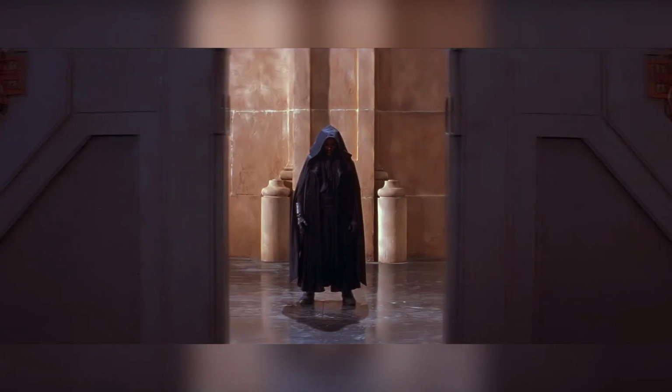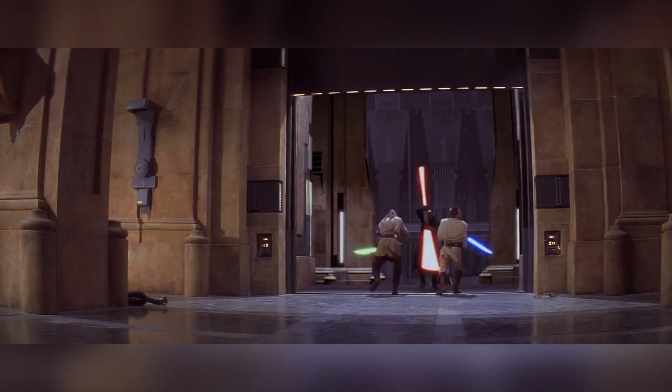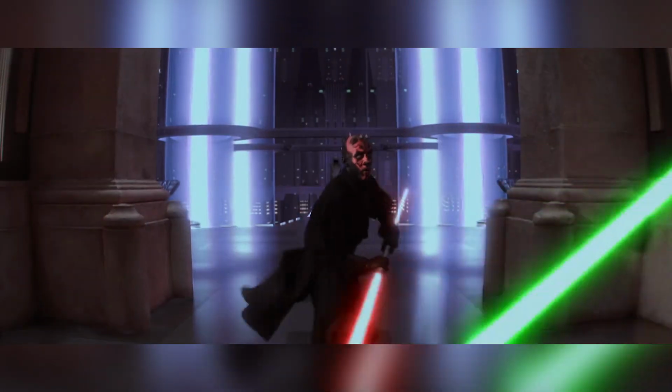But here, we see what happens when the characters are free from all that. Here, the actors and the stunt team were able to go nuts and give Qui-Gon, Obi-Wan, and Darth Maul some actual depth through their physical actions. It's remarkable, and it deserves our attention.